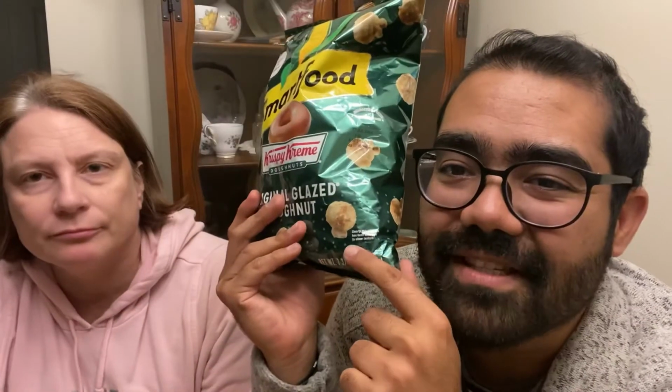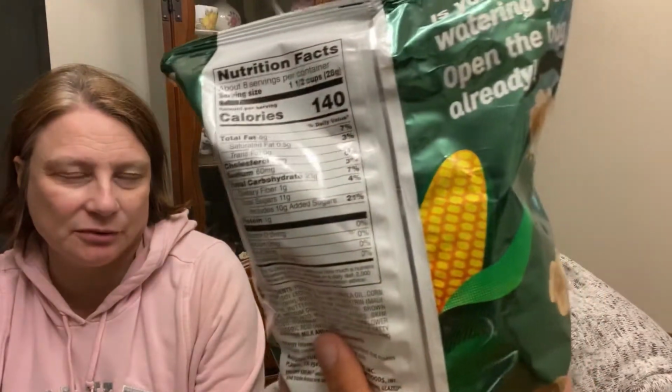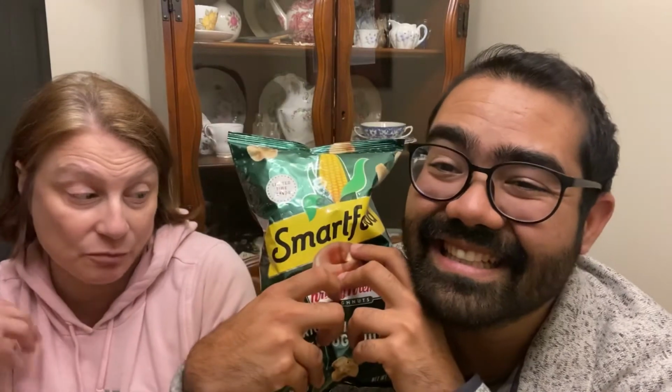All right, so obviously the Krispy Kreme company collaborated with the Smartfood company. First off, one thing I find curious is when you look at this package, you see this huge thing of popcorn. There's a note that says, clearly this popcorn has been enlarged to show texture. Why would you not think that that has been enlarged? Some people don't read the package and they get disappointed when they open the package and they see the tiny little thing.